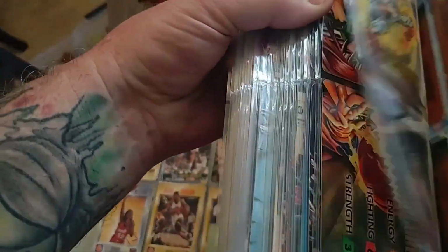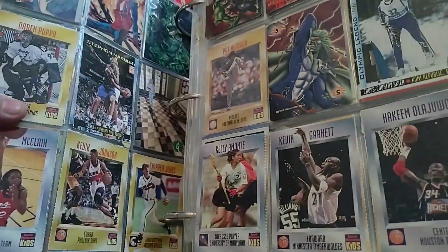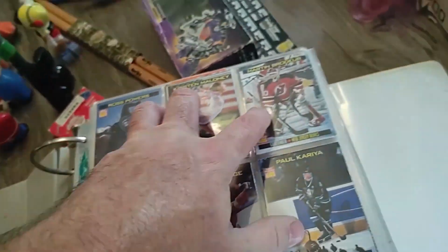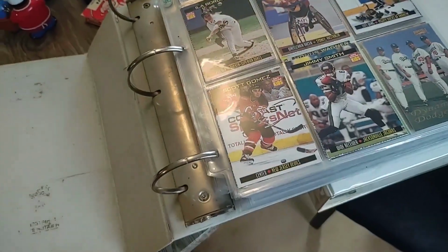I'm just happy with these. For $1, you can't lose. You cannot lose for $1 with this kind of an album. I mean, even if I was just to lot up all these Sports Illustrated cards, you know, I could easily get $10 for this entire album, probably. Well, that is my Friday yard sale haul.